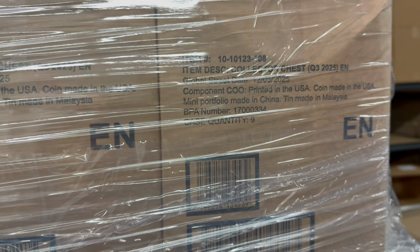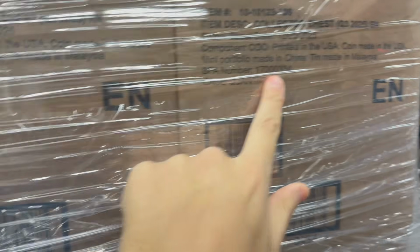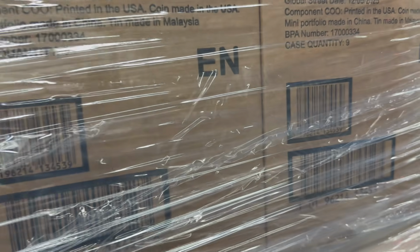Let's see, mini portfolio made in China, 10 made in Malaysia. Yeah, 9 of them. So you get 9 tins of the fall collector chest, the lunchbox ones inside. And I think we got maybe 15, 20 cases, something like that. So we also bought those.